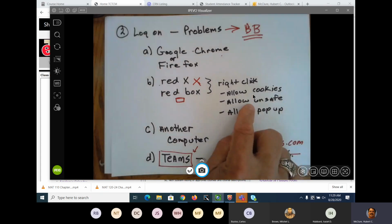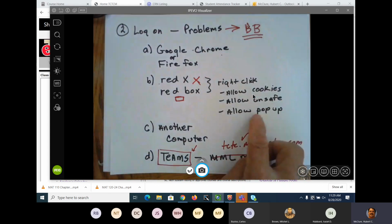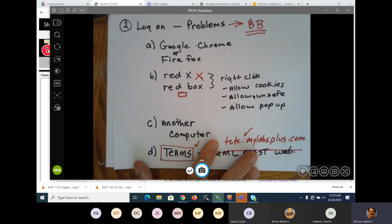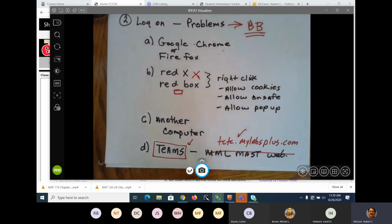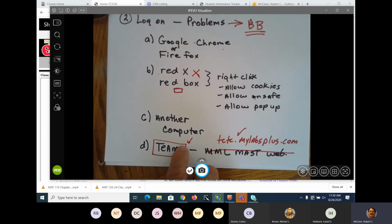Now this sometimes only happens through Blackboard, but you may see it when you go through Teams or something. I don't know. Try another computer. Some of you have problems because you're on a Mac. Some of you don't have problems. I'm trying to show you what avenues there are if you run into problems. So some of y'all have a Mac and you went right on with no problems. Others, it's taking you 2 weeks to get logged on. So try another computer. And again, the Teams link and the website, there's 2 more avenues besides Blackboard.